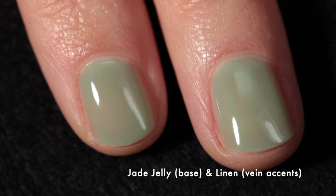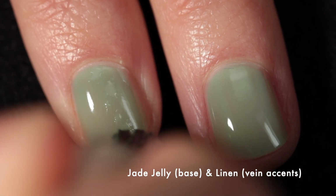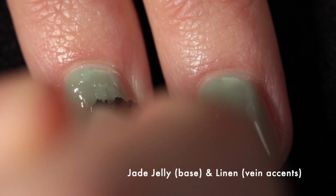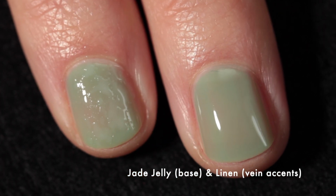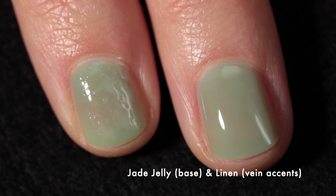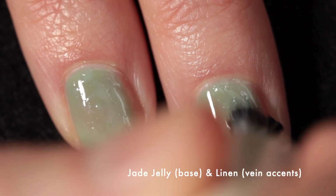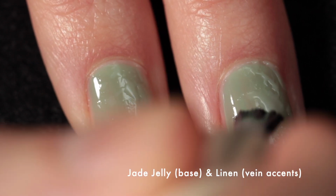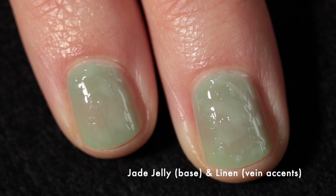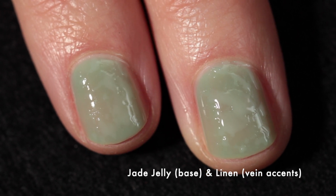So before we use the brush, what I'm using is a really simple technique. You just take linen out of the bottle, remove most of the excess, and then just dab down on your nail. You should let the jade jelly dry most of the way, and then this just kind of creates this really interesting veining effect again with super minimal effort.